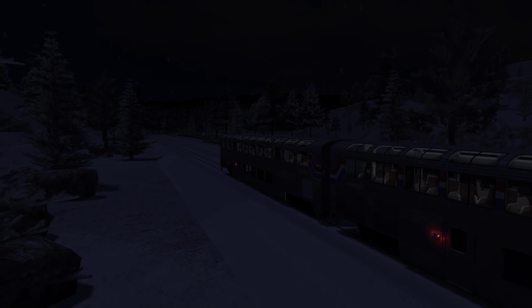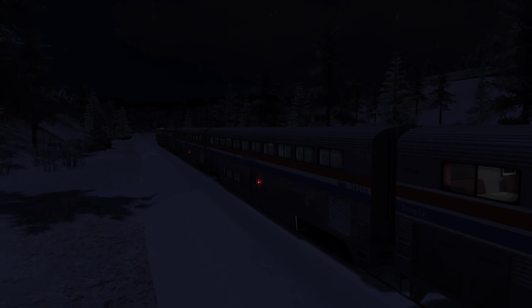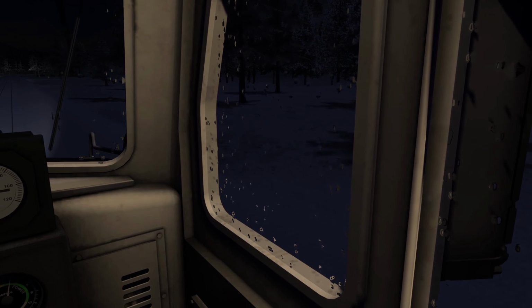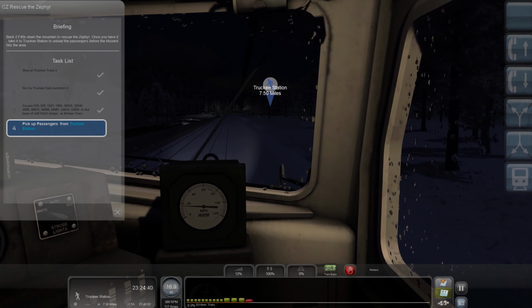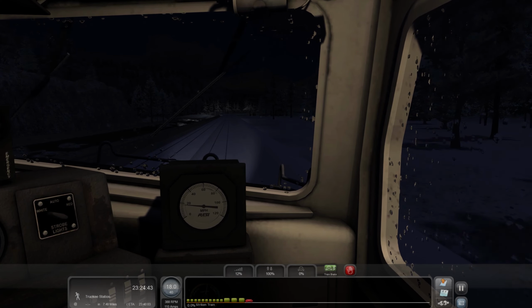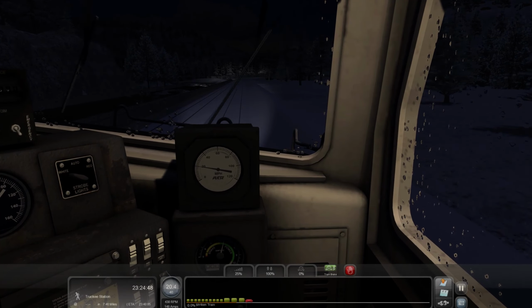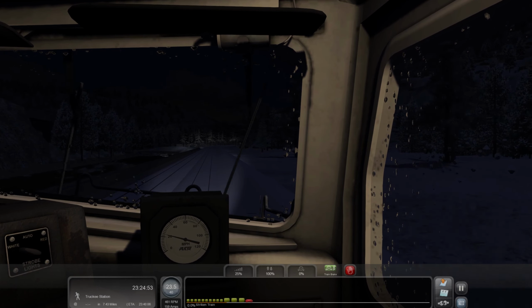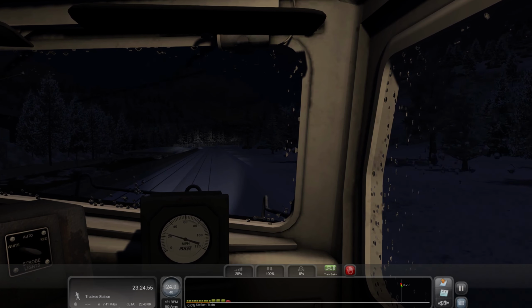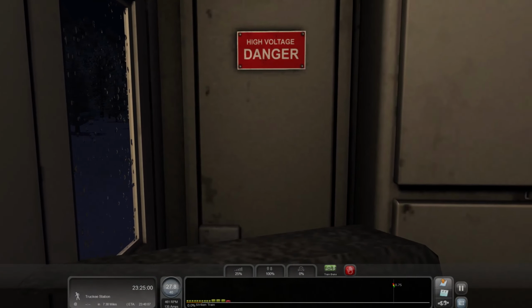Alright, so brake status lights are still showing zeros. We got two sightseer lounges. That is an interesting consist. Very interesting consist for the Zephyr. I never knew they had two sightseer lounges, but we did end up rescuing the Zephyr. Now let's hopefully make it back to Truckee before the storm hits. It's kind of snowing right now, but it's also not too bad. So yeah, about 7 miles left to go on this journey here.